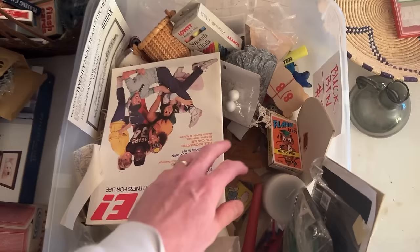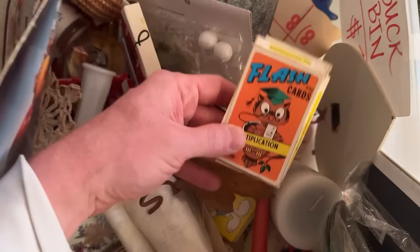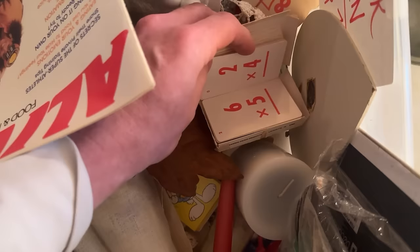All right, so we're gonna keep digging in here. You saw the flashcards earlier, so I'm passing on them because the box is damaged and they're pretty nondescript. There's nothing in terms of imagery on either side.